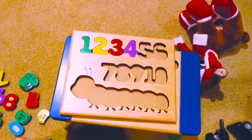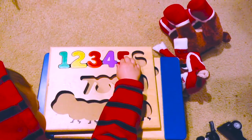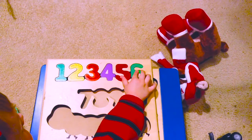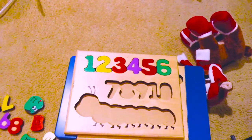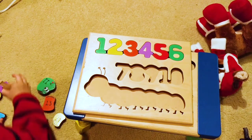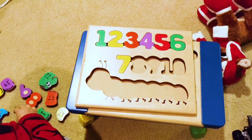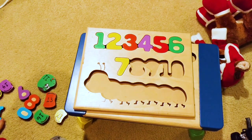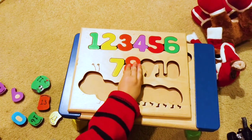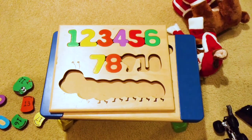You got a four. Five. And a five. Six. That's the number six. That is the number six. What is the next number, sir? Seven. Yep. Right there. What's the other one? What's after seven? Eight. Very good. It does go like that, doesn't it?